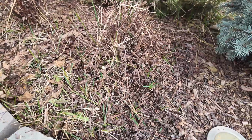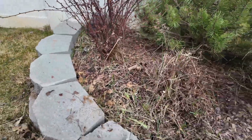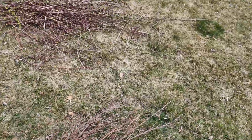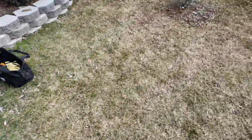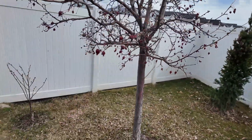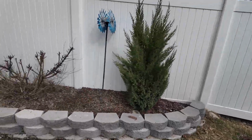All right, well, just finished up this one. Got this one to do, and then I'm gonna start getting all this stuff cleaned up. Get this pile, start raking up this corner. And you'll see here in about, I don't know, 2-3 weeks, this thing's gonna be fully pink and blooming.